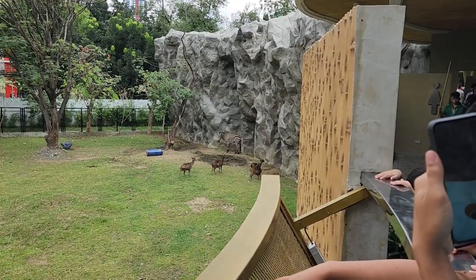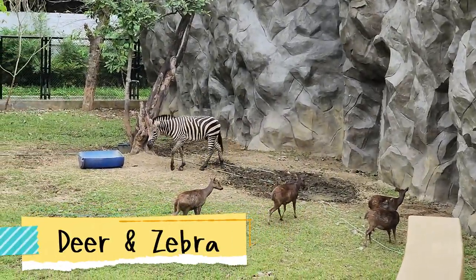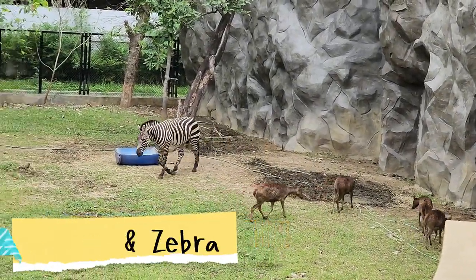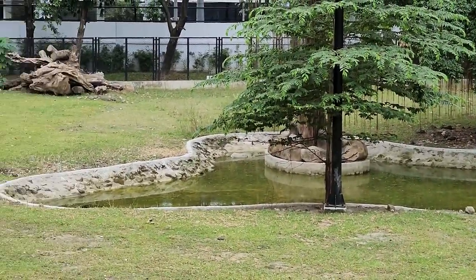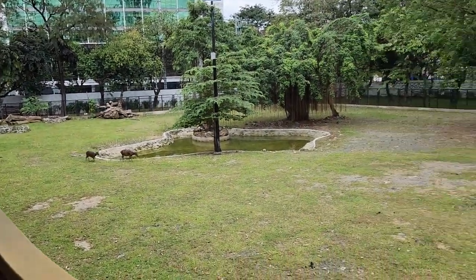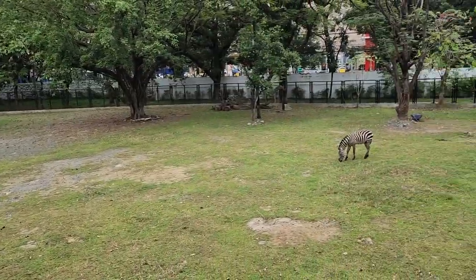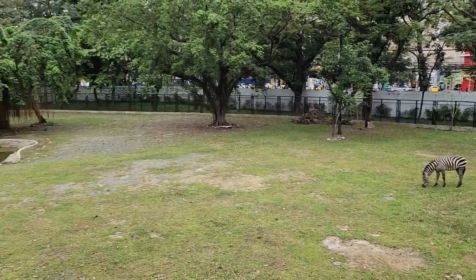Next on the list are the Philippine deers and zebra. At sa kabilang banda naman ay mga ostrich. Nandun yung mga ostrich. Sana saan yung mga ostrich? Supposed to be my giraffe dito pero apparently walang giraffe. Kasi savanna ito.